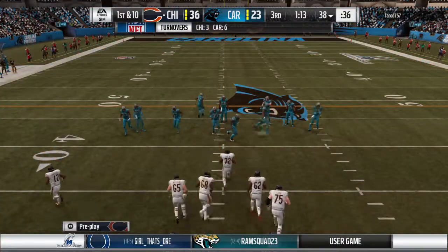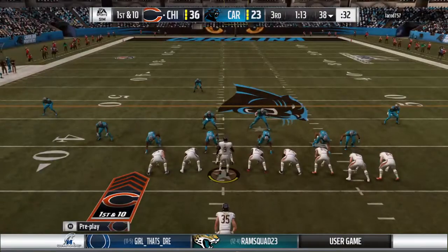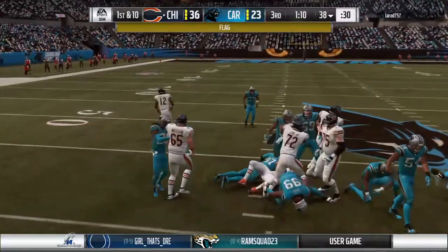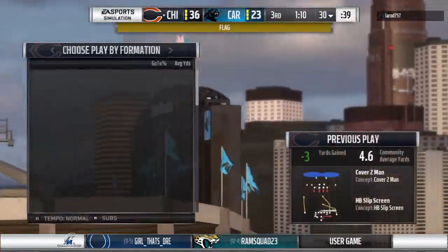So the special teams penalty cost some yardage there as they come out on 1st and 10. And on the ground they go with the running back. And flags come in as he gets forward for about 3 yards. Let's check on the call.